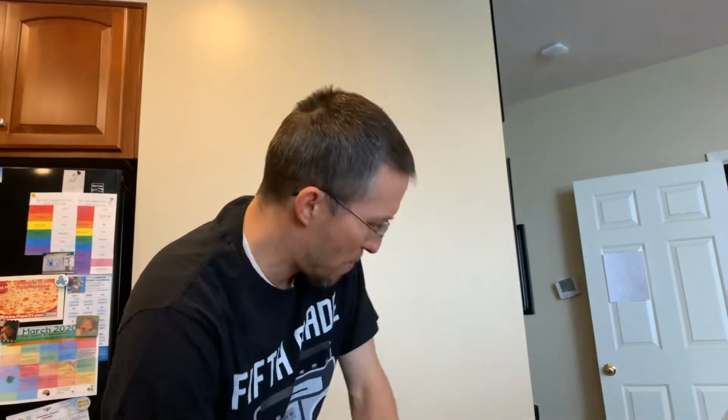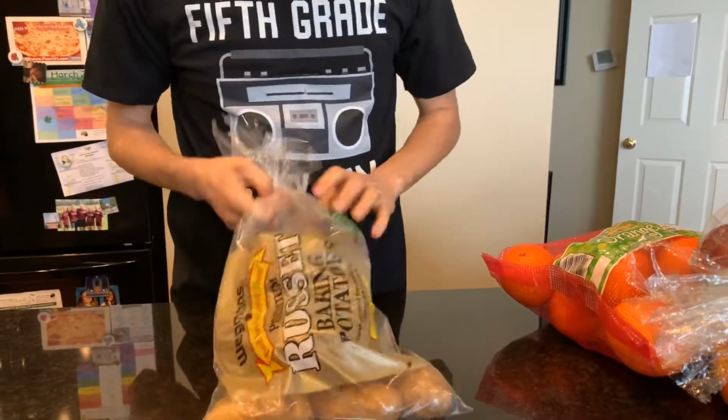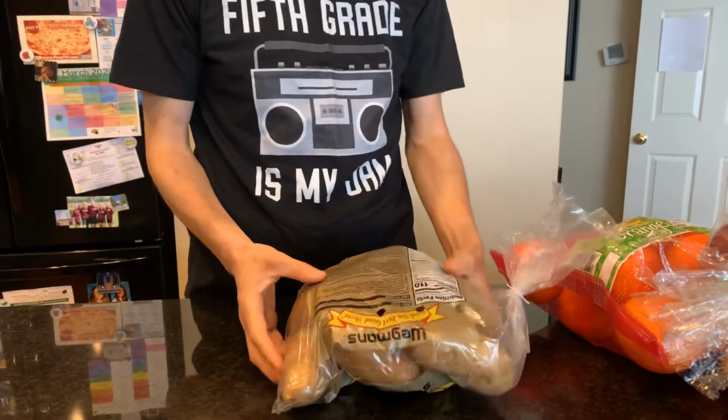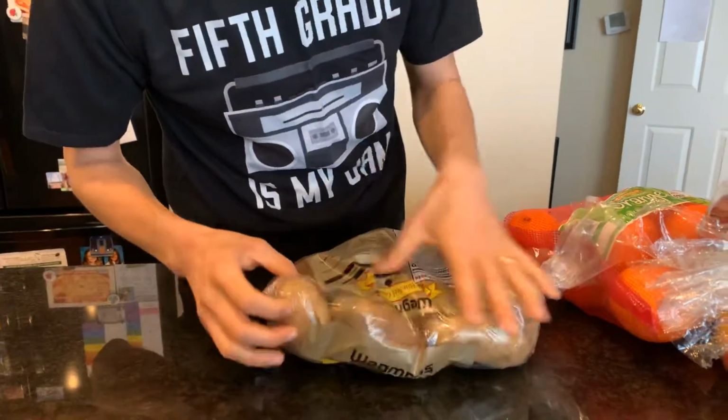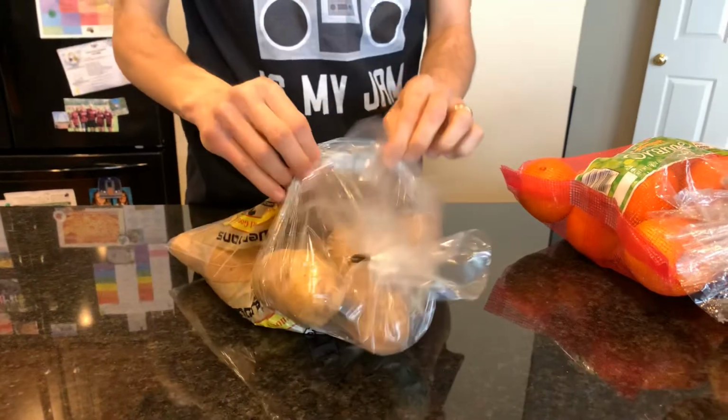Weird. Made me wonder what else we had in the house. What else if we had an 8-pound bag? Well, I found potatoes. Except this is only a 5-pound bag. A 5-pound bag of potatoes has, it's hard to see, but I counted. I didn't want to open it. There are 10 potatoes in here. So what if the potatoes came in an 8-pound bag? How many potatoes would there be in there? So a 5-pound bag has 10. What would an 8-pound bag have?